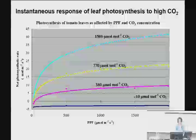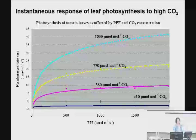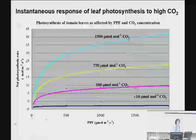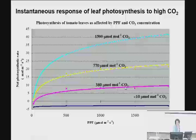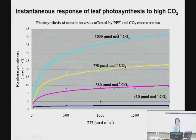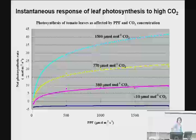Right. So this slide is showing the instantaneous response. Let's orient the figure. The light intensity, photosynthetic photon flux, and then net photosynthetic rate. Those are the photosynthetic responses to the light intensity at different CO2 concentrations. So this is atmospheric CO2, and double that, and the rate about doubles, increasing like this. So it's amazing. However, this is instantaneous response.